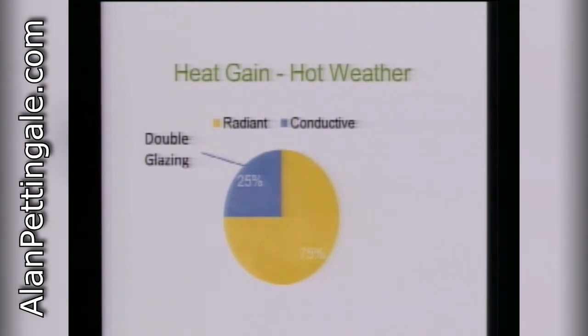Changing out your windows to double insulated glass or triple insulated glass makes sense in very cold climates where we've got a large temperature difference and the conductive proportion of your heat loss is much higher. Double glazing is on the small side of the pie. I don't like the small side of the pie.